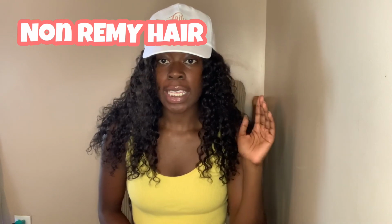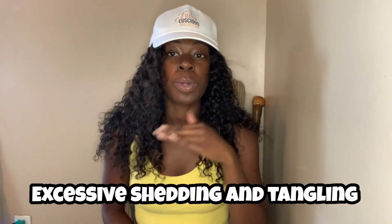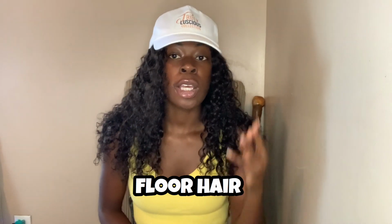Non-Remy hair is not 100% cuticle aligned, so the cuticles are going in more than one direction, which will cause excessive shedding, tangling, and matting. Non-Remy hair comes from floor hair. After they cut the ponytail hair and maybe process the hair to be one length, they pick up the hair that is left on the floor and construct bundles out of that, which is non-Remy hair.